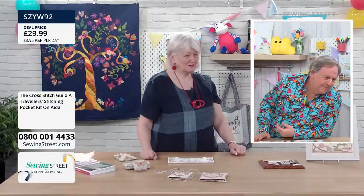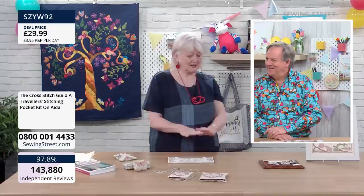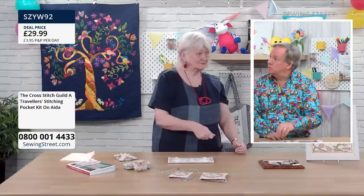Happy birthday, gang. I've stitched autumn leaves. Could Jane advise what to mount it on to display? I can't get the wrinkles out. Thanks, love, from Johan in Lancashire. Right, Johan, you need to put it on the ironing board with four layers of bath towel. You put it face down, stitching downwards. Steam iron, hot, lots of water. Blast it. So you're actually pressing the back of the stitching work.